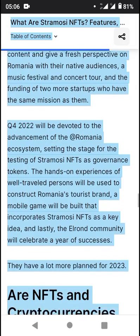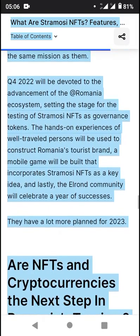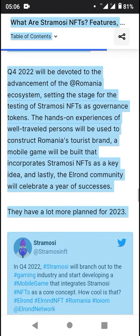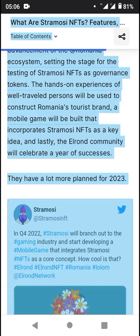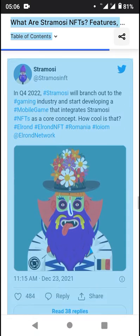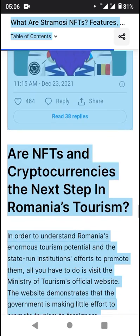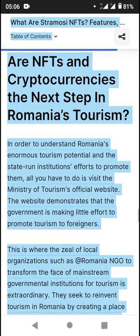And Q4 2022 will also be devoted to the advancement of the Romania ecosystem, setting the stage for testing of Stramosi's NFTs as governance tokens. Hands-on experiences from well-traveled persons will be used to construct Romania's tourist brand. So they have a lot more planned for 2023. So this Stramosi itself, I think it's lovely, guys. Looking at the NFTs and cryptocurrencies, the next step in Romania's tourism.